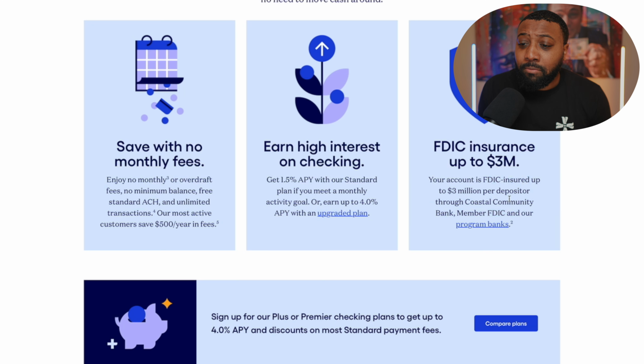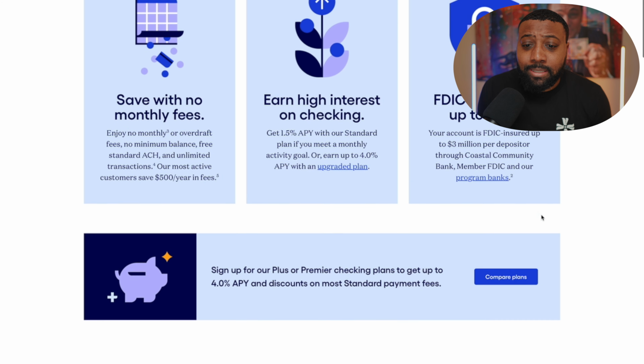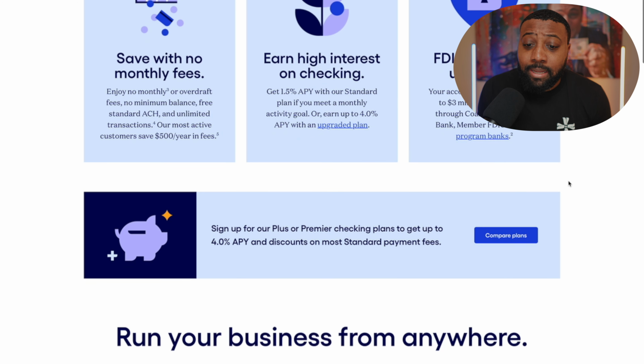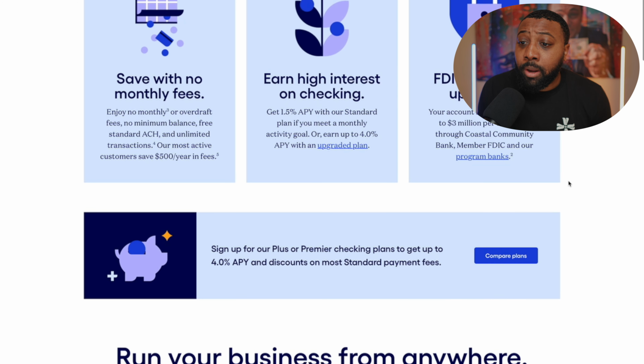They have other program banks as well. When you're on the website, you can click this and go through those banks if you want to see what other member banks they have in their network. But that's basically how they do it. Depending on how much money you have in the account, your money is spread out between these banks, and that's how they're able to insure up to $3 million.